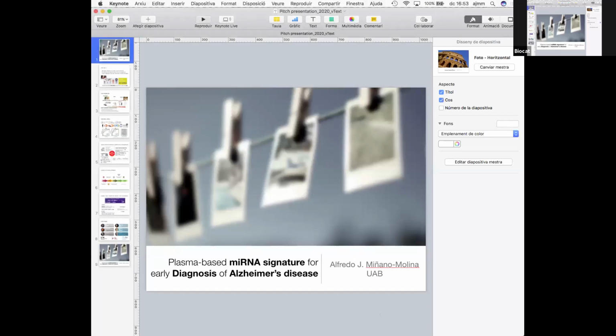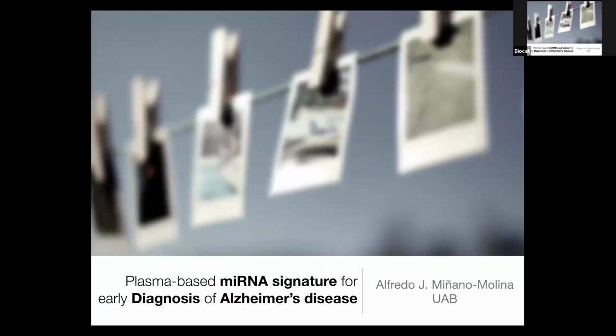Okay, thank you. Is everyone able to see the presentation? I can't hear you. Yes, yes, Alfredo, you can start. Okay, thank you. So my name is Alfredo Miñano, and it's a big pleasure to show you today our project, a plasma-based microRNA signature and molecular kit for early diagnosis of Alzheimer's disease.